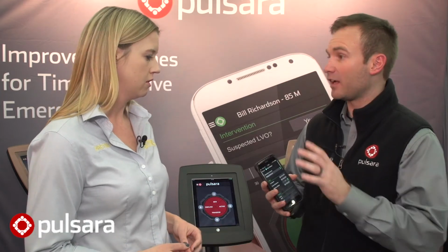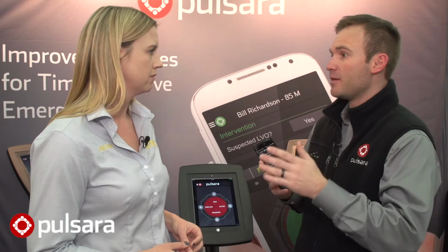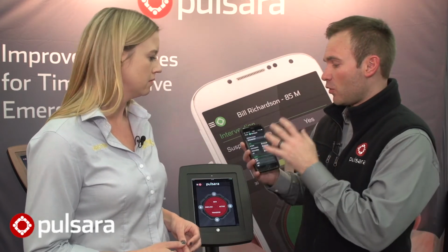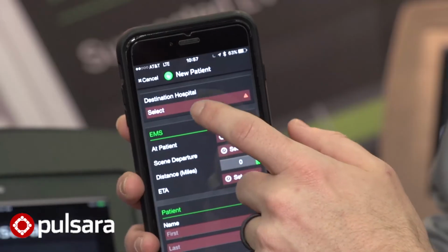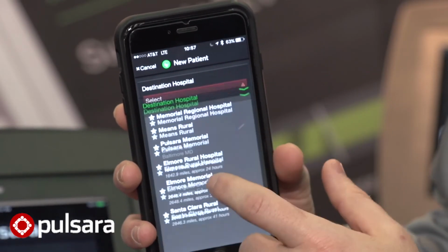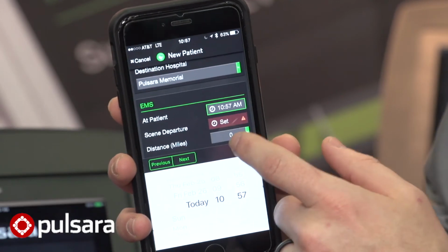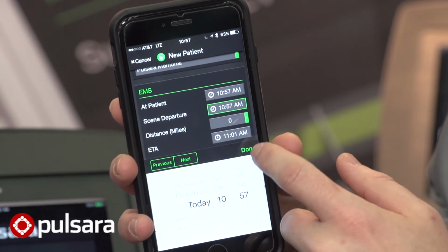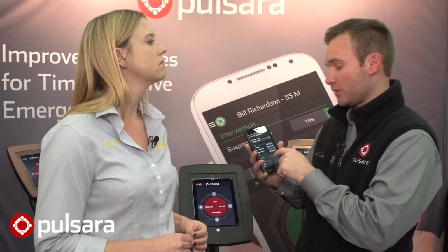Okay. So, like I said, imagine you're having a stroke and you're at home. Okay, sure. So I'm EMS. I'm on the scene. So a couple of pieces of information that I enter into the platform. I select my closest appropriate facility, my at-patient, scene departure, distance, and ETA. So your distance and ETA are auto-calculated using GPS location. That lets the hospital know how far out we are when we alert them.